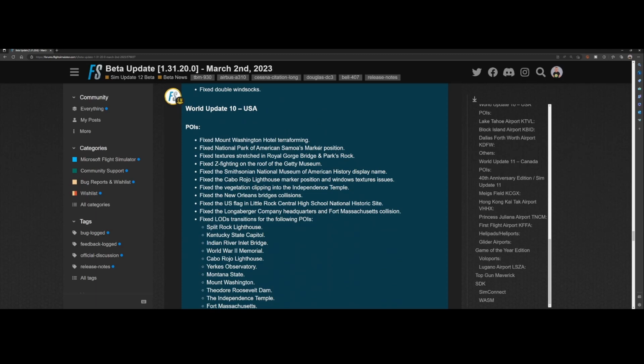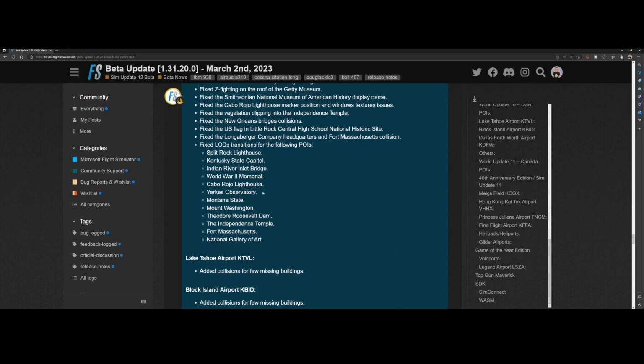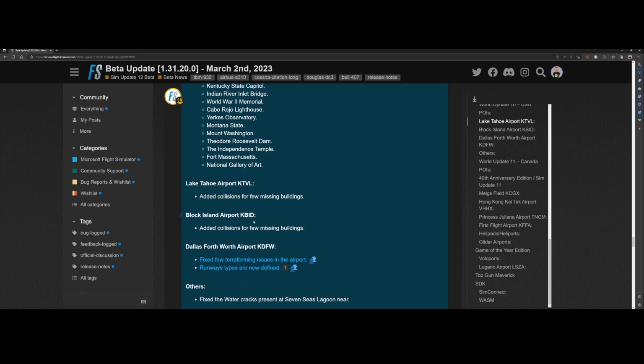World update number 10. Again, the US fixed terraforming, mark positions, display names, textures, collisions, and the LOD transition for a lot of points of interest. They fixed 2 airports, the Lake Tahoe Airport and the Block Island Airport, where they added the collisions to both of them. So cool stuff.